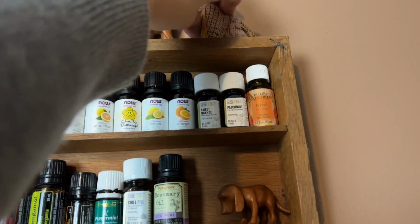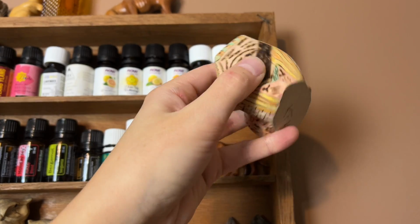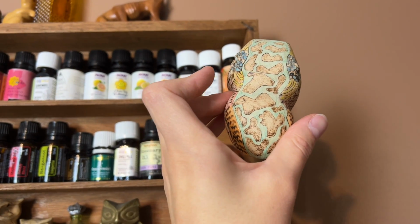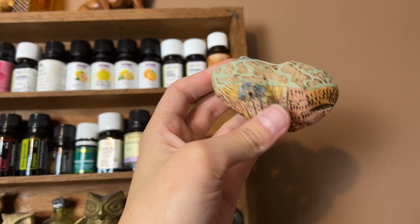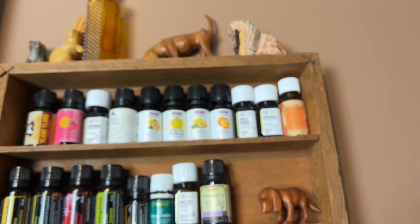This is really sweet. My friend Karen made this for me. It was back when we were all doing wood carving. And she carved this one a little bit, but instead of just sanding it, she drew on it and wood burned on it. And I really liked Karen, so I really like that.